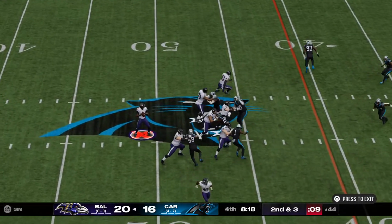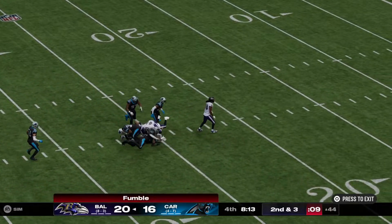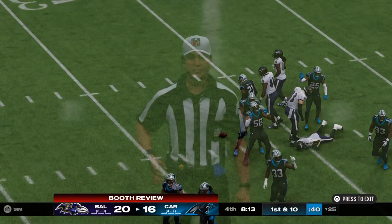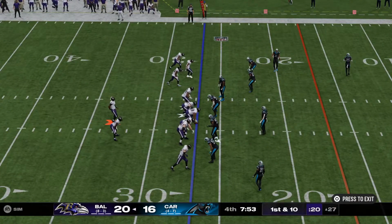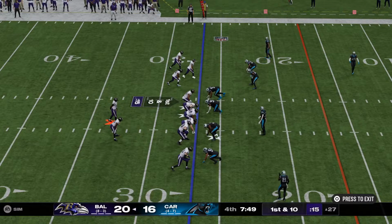Now Jackson finds his man. Watts. Oh, no, he lost the football. But it looks like one of the DBs has it. And his guys will take over at the 25-yard line. Previous play is under review. So that one overturned. They say the knee was down, and that will not be ruled a fumble.